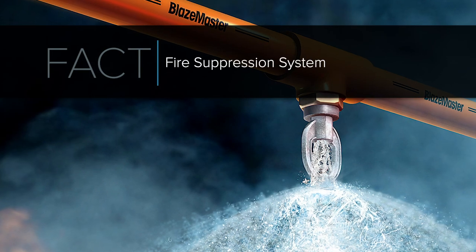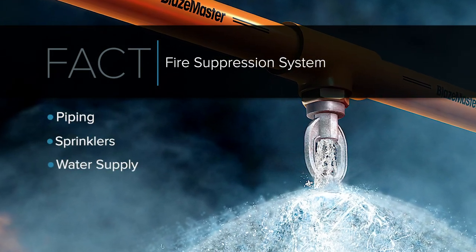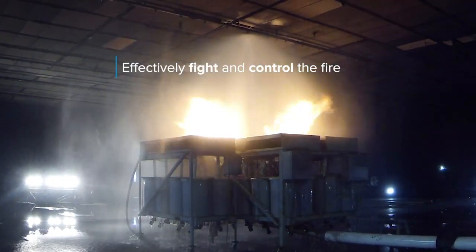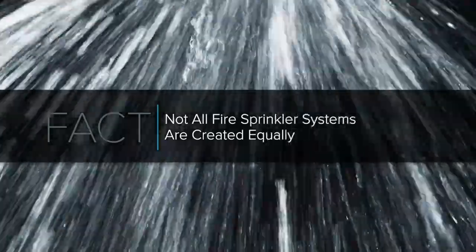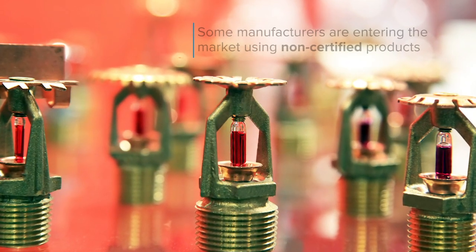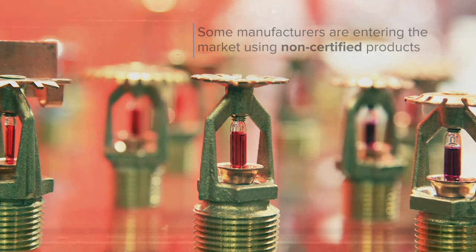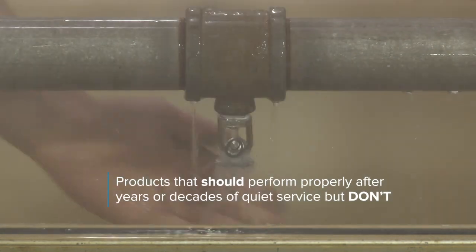Fact: a fire suppression system is a network of piping, sprinklers, water supply, and a pump. All work together to effectively fight and control a fire. Unfortunately, not all fire sprinkler systems are created equally. The growing use of fire sprinklers has created an opportunity for some manufacturers to enter the market using non-certified products. Products that should perform properly after years or decades of quiet service, but don't.